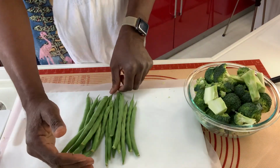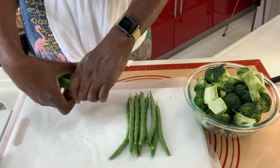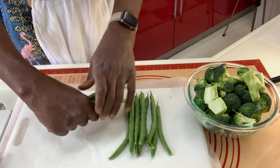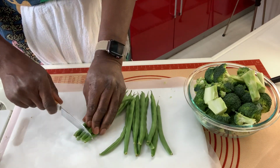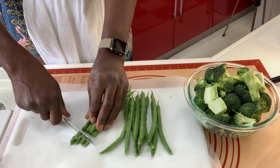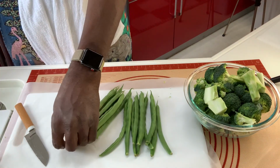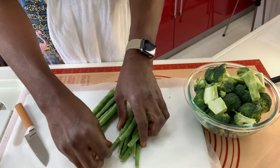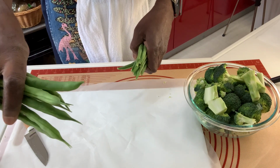Okay, the eggs are about to come to a boil. So, discard that end. I leave this end, the pointy end, on.